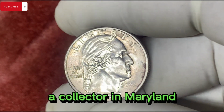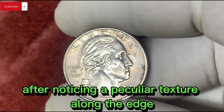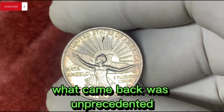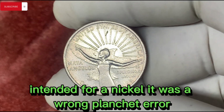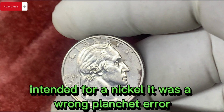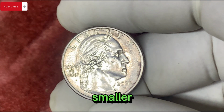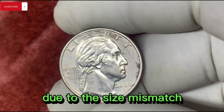A collector in Maryland submitted a Maya Angelou quarter to be graded after noticing a peculiar texture along the edge. What came back was unprecedented. A Maya Angelou quarter struck on a planchet intended for a nickel. It was a wrong planchet error, stunningly rare. The coin was lighter, smaller, and the design was slightly cut off at the edges due to the size mismatch.